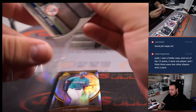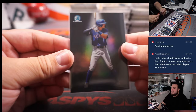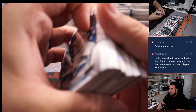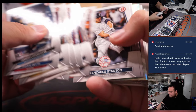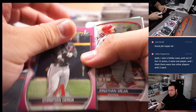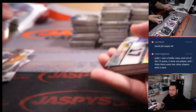But yeah, hopefully not every case is like that, but it usually is like a pattern, honestly, with Bowman. Also too, these cards are legit. These look so sick. Anthony Gutierrez for the Rangers there. Alright, so this should have two autos on this side here, guys. Christian Cerda to 299. Justin Crawford to 499 for the Phillies.